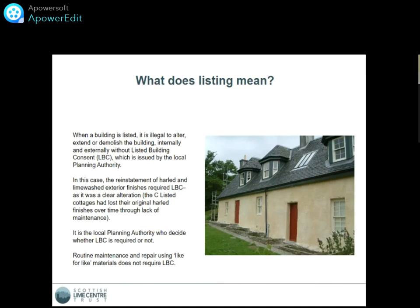But routine maintenance and repair using like-for-like materials does not require listed building consent. And crucially, and this is very important, it's the local planning authority who decide whether listed building consent is required or not. That's not a Historic Environment Scotland decision.